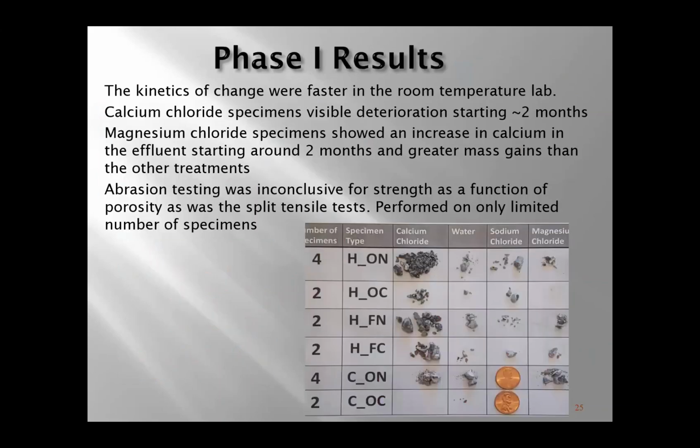And this was our results. The ones where we put the calcium chloride on there, we have 4 specimens. It actually started to just fall apart in front of our eyes. Whereas the ones with the water, the sodium chloride and the mag chloride really didn't. There wasn't as much of an impact in the cold room, which are the bottom 2 rows there. That C in the beginning meant the cold room. So in other words, the reaction doesn't go as fast under cold conditions. It was worse under the hot conditions, and you can see what was happening there.